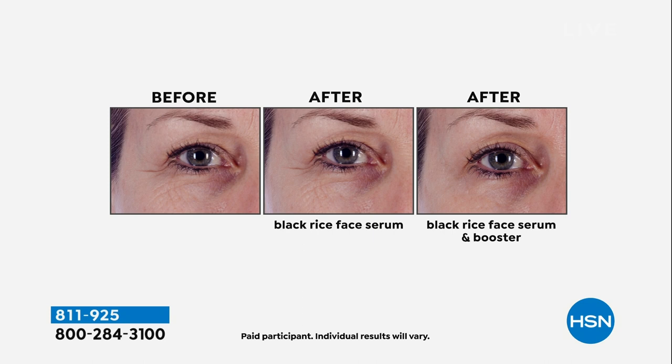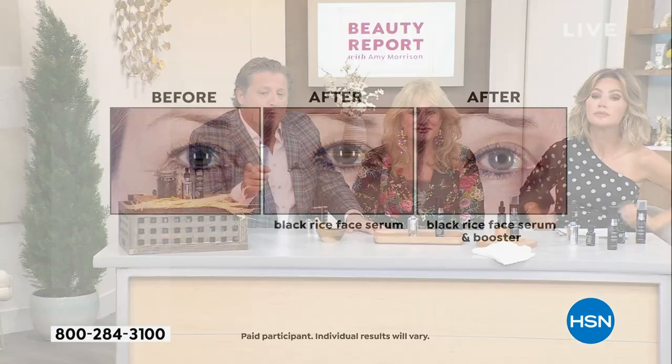Hyaluronic acid can go on at any time. It just can't go on over makeup. Okay. But it can go on any time in any order. It doesn't matter. The beauty of this is you can see what happens when you put on this serum and then that booster.